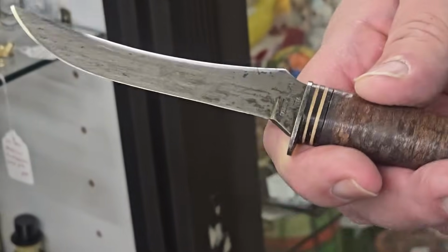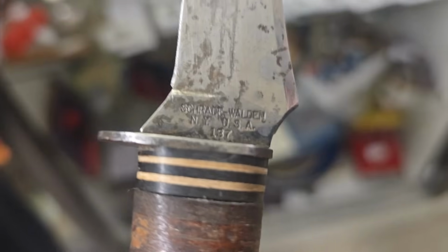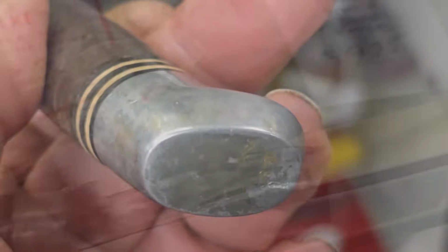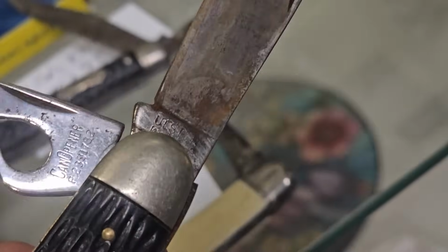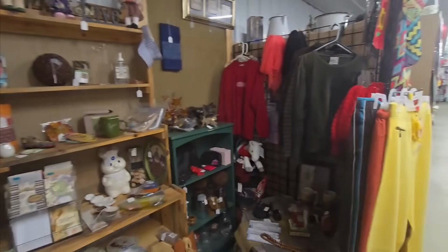Can you see what it says on it? Schrade Walden, New York, USA, 137. Nice little jack, the handle's in really good condition. Holster. So here, this is the guy. Oh my. This is bigger than we thought.